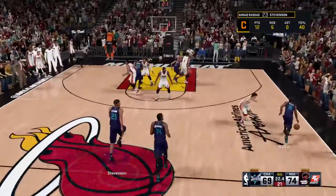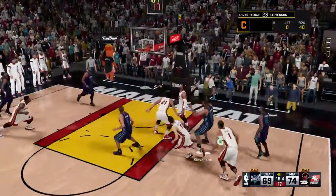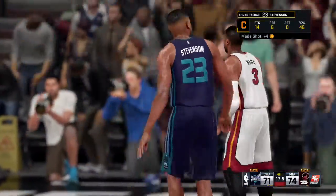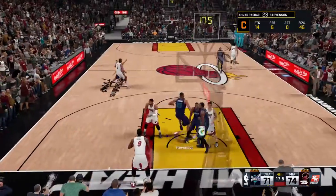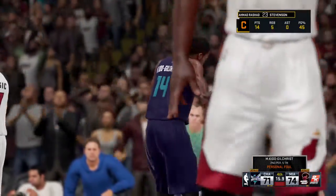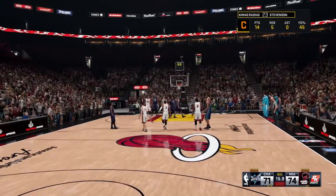Absolutely critical chance right here. They need this one to go their way. Here's Stevenson. It falls. What a beautiful shot to bring them to within 3. Terrific screen that time by Nicolas Batum. And they foul intentionally. That's what they have to do at this point. Yeah, you can't let them hold the ball and just milk those last seconds away. No, you've got to foul.